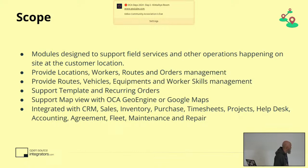We support templates of orders, recurring orders. I mentioned the landscaper, so they have a yearly contract to mow your garden, and so he basically has a field service order every 2 weeks or every 3 weeks to come by your house and do the work.